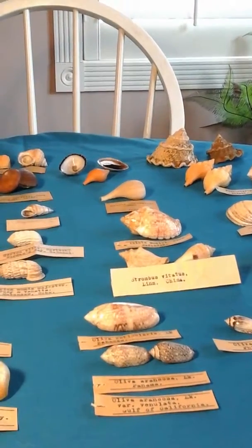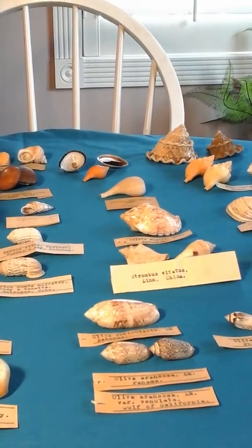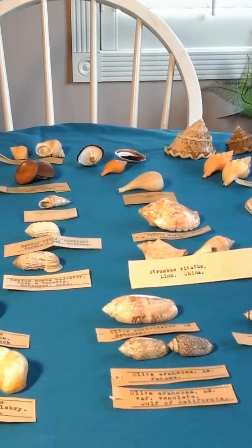And what I'll do next is I'll show you some other shells that I acquired later on in that same time frame, and we'll go from there and move forward with more shells.